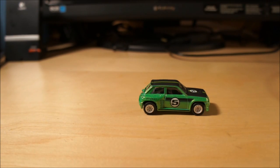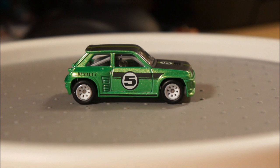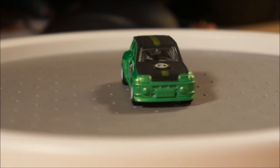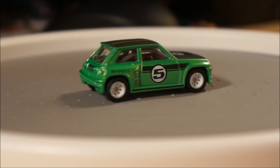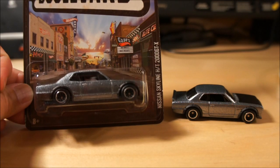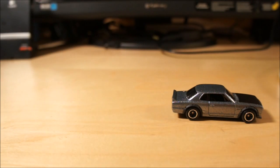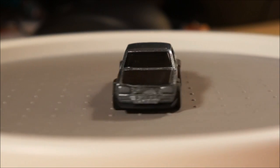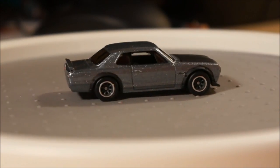These last 3 to 4 cases have been hard to find. Really, 3 out of the last 4 cases, I haven't seen them in retail in this area, so I've actually ended up buying a factory case just to get the ones I wanted. They're going for not insanely, but still some pretty high prices on eBay. So, again, another fan favorite, the Nissan Skyline HT 2000 GTX. Next one, 55 Corvette.